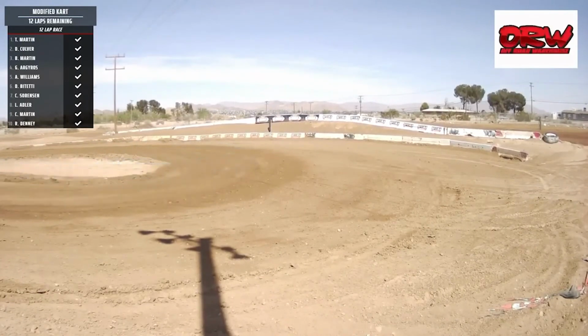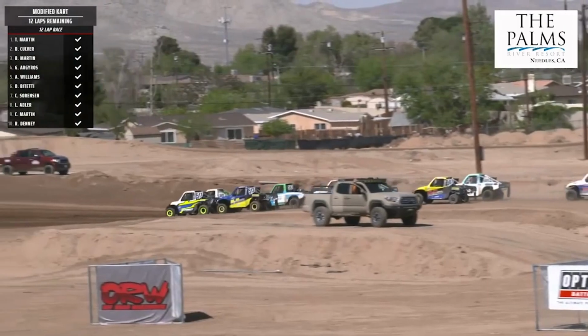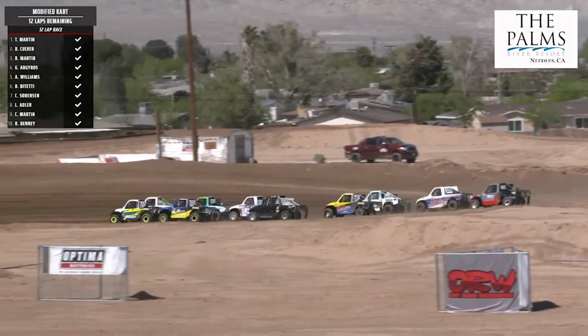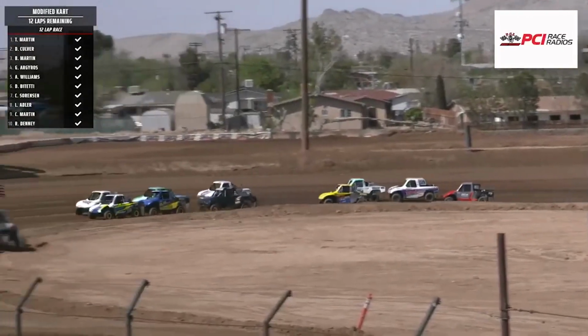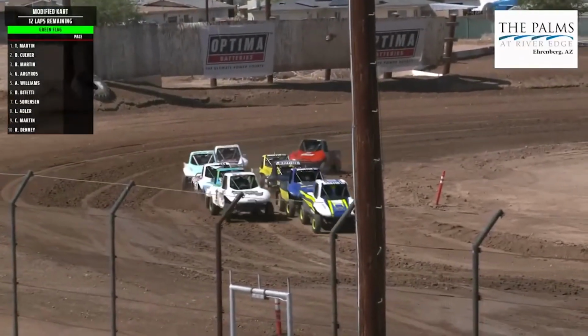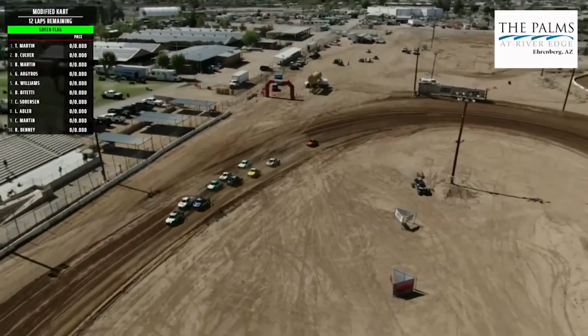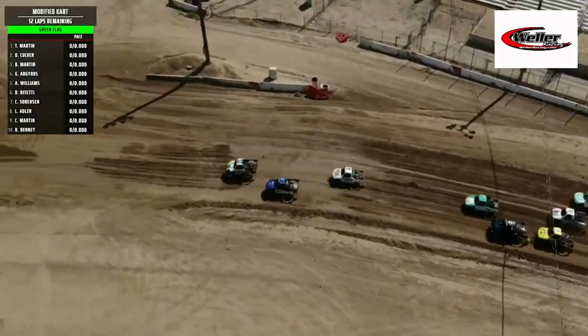Looks like they shuffled up the starting order a little bit. I'm only assuming that Lake Adler was scheduled to start in row 4. He's actually fallen back to the last row. He's still learning this class. Very accomplished Junior 2 driver, moving up into modified for the first time. Green flag is out. We're underway into turn 1.